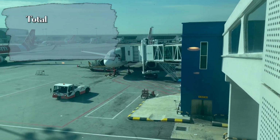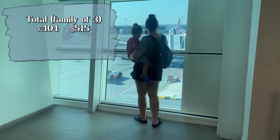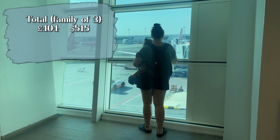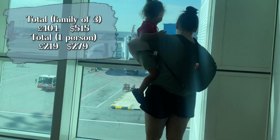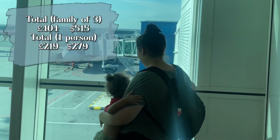Okay, so the total cost for the 3 of us was £404, which is $515, and that was for a 2-night visa run to Kuala Lumpur from Da Nang. If you're traveling by yourself, this will come to around £219, which in dollars is around $279.